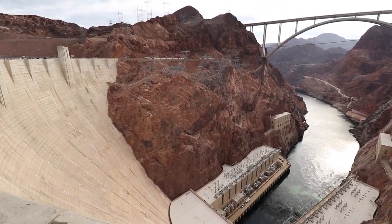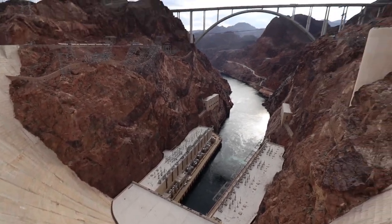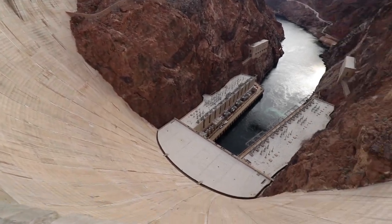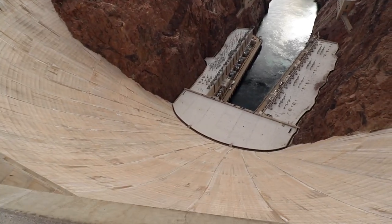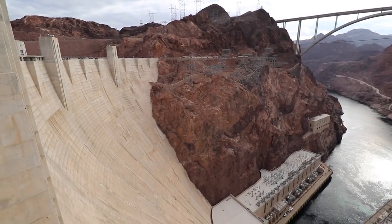All right, we are now on top of the dam, which is 726 feet tall. Ooh, that's damn high. Supposedly, the amount of concrete in this thing that we're standing on could build a road 16 feet wide and 3,000 miles long. That could go all the way across the United States. At the moment, though, this concrete is only crossing 2 states, Nevada on this side and Arizona over there.